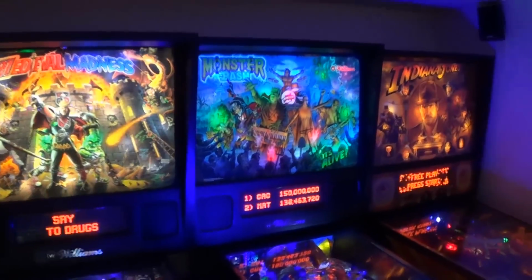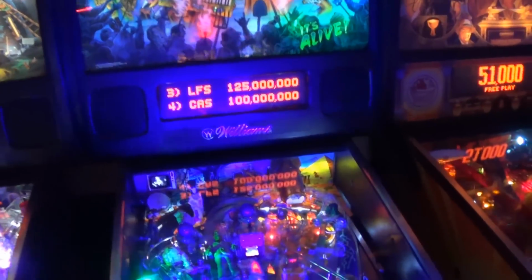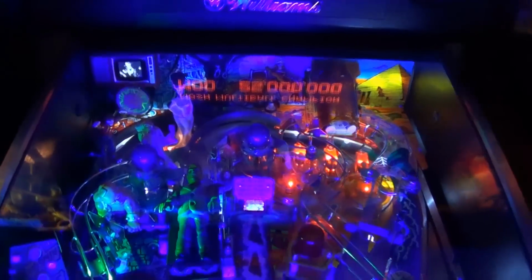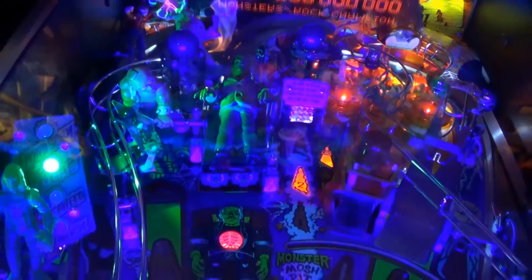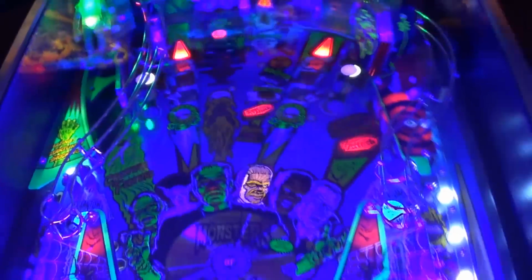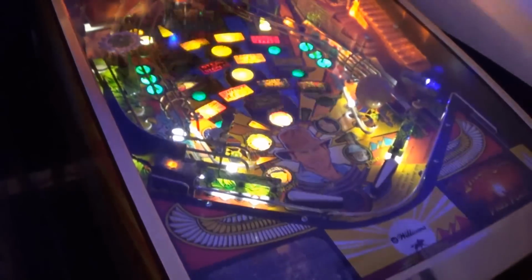The Monster Bash, I don't know where that came from, but I know Ray's worked on that quite a bit. I guess he LED'd it and put all these fun little mods in it. He installed 2 or 3 mods on it today, didn't he? Correct. And that's our Indy. All gold kit. Felix did the cabinet on it.